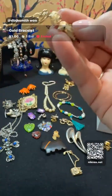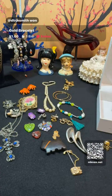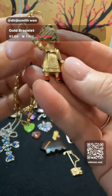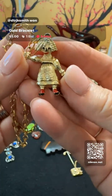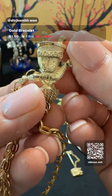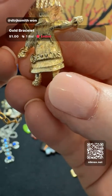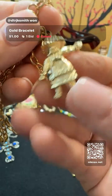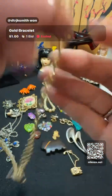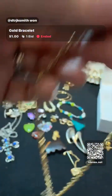I think this is a child's necklace because it is very small. I guess it could be a choker too. It is 14 inches. It has this little Raggedy Ann doll on it. If you don't like dolls, it could be a little freaky, I guess. This one says Emmons, E-M-M-O-N-S. That's $1 on that one. It's not marked in terms of whether it's gold or not, and I did not test it.